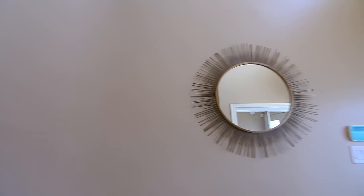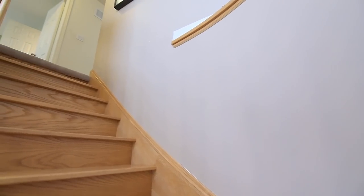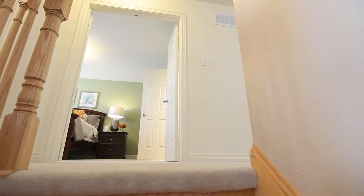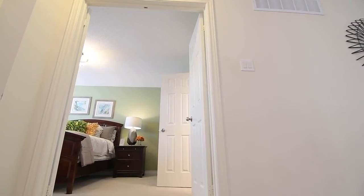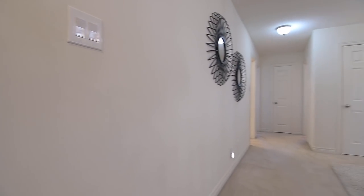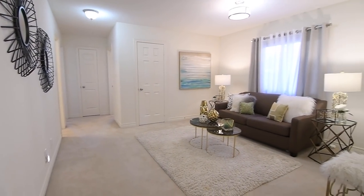And the upper level features upgraded broadloom throughout, two linen closets, one which is double-sized, two 5-piece washrooms, as well as an open concept media room that has a large window and a closet, allowing this space to be converted into a fourth bedroom if need be.